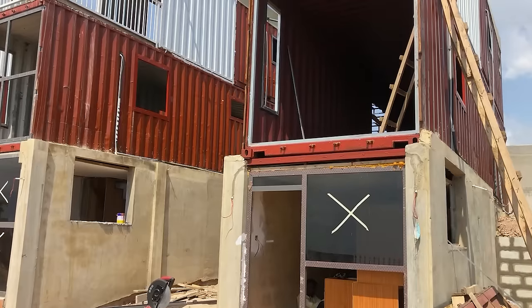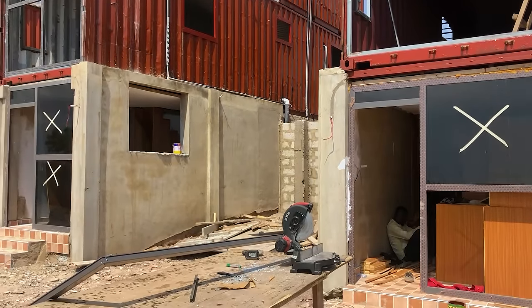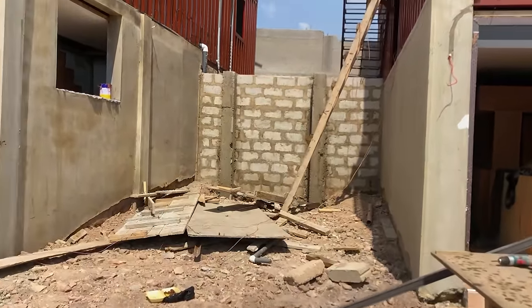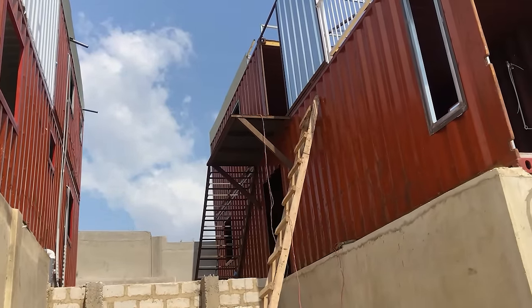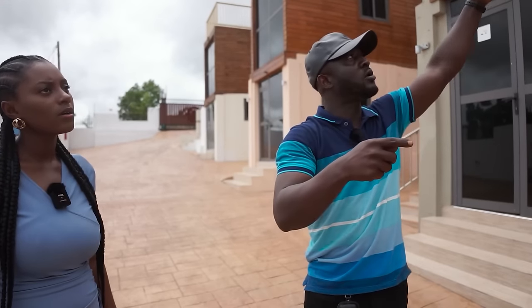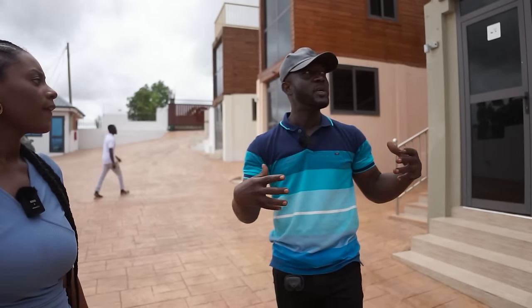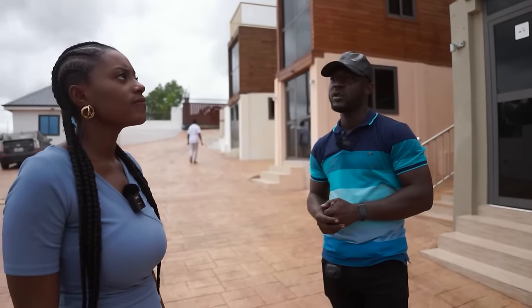But notwithstanding that, as you can see, the foundation was built on very solid concrete and is very firm to the ground. And then we also attached the containers. We provided a metal lock system for the containers. So the first container sitting on the foundation is actually locked to the foundation. The second container is also locked to this foundation. So unless this foundation comes up, this particular container cannot fall. Right. So it's not just sitting on it. It's actually locked in a way that the foundation is holding everything together.